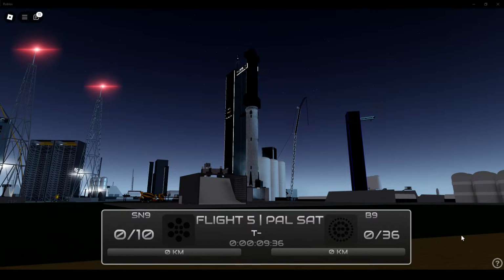Boost internal hardware checks are complete. Vehicle will initiate internal power at T minus 3 minutes. Yep. But we'll have the hold for them.